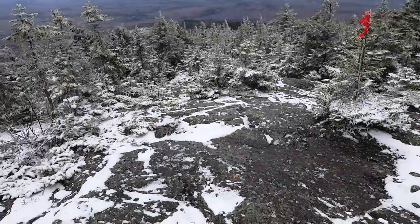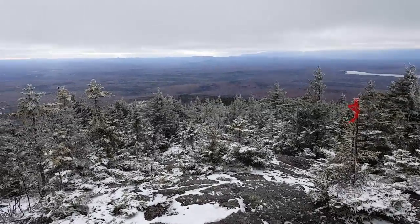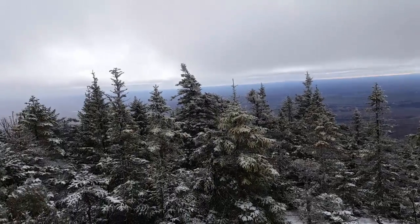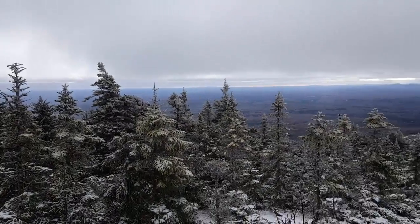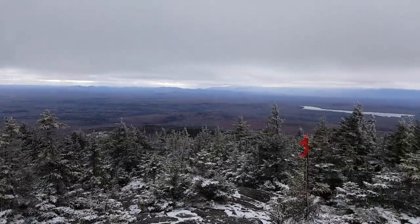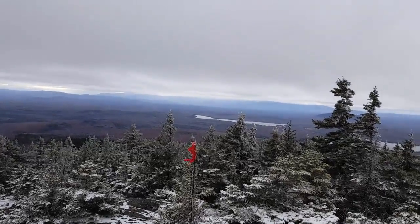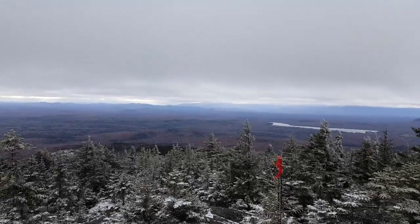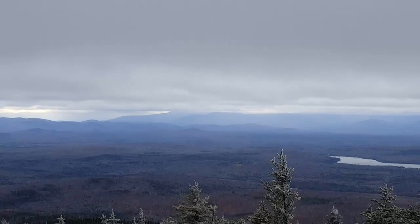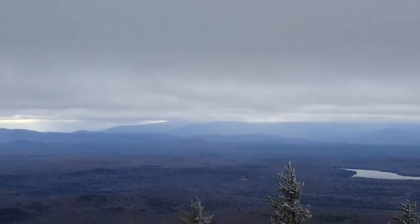Okay, so I came up the last little bit of mountain up to the top. Here's what we got to see. The mountain. Climbed up about 1,500 feet. Quite windy. Mount Katahdin is right over here. That's the last mountain at the north end of the Appalachian Trail, but it's behind clouds. That's the top of it right there.